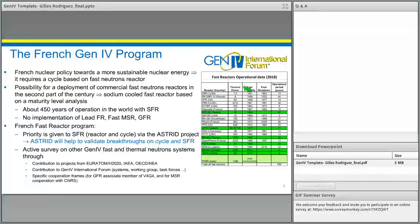So if you sum up all these dates and all these years, you achieve 450 years of operation, but it's spread all over the world, so it's a real proof that you need to share knowledge in order to gain from the whole community the experimental feedback of operating sodium fast reactors. And the other systems do not have such a high value of cumulated years of operation all over the world. So if you make a quick decision about the level of maturity, when you want to deploy fast reactors, it becomes evident that you have to give a big advantage to sodium fast reactors compared to the others.